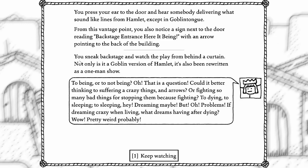You sneak backstage and watch the play from behind a curtain. Not only is it a Goblin version of Hamlet, it's also being rewritten as a one-man show.